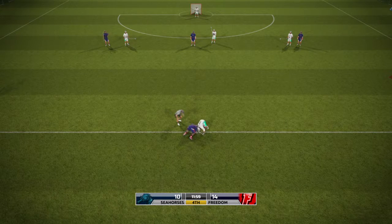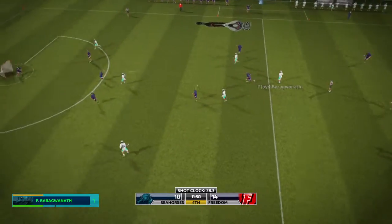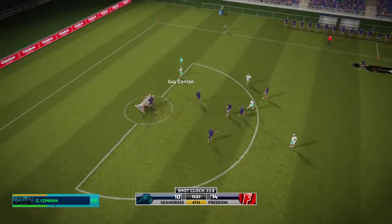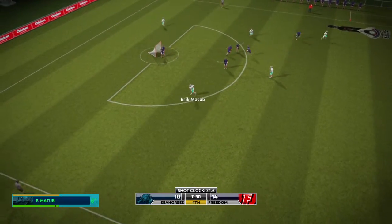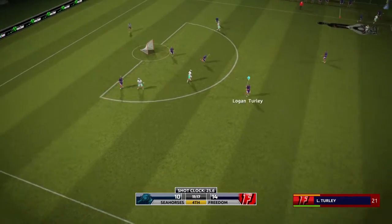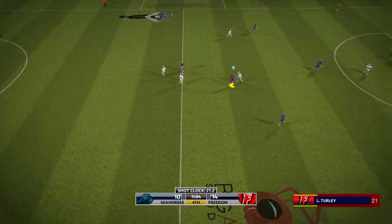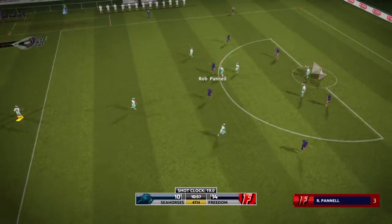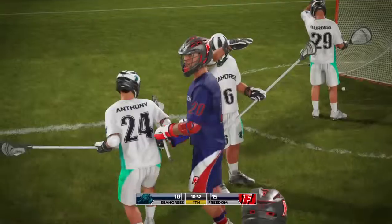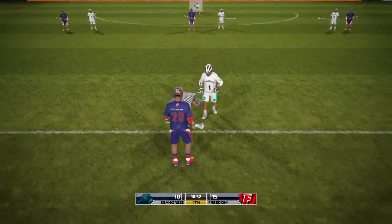Here we go now for the reset. Baragwanath wins it for the away team. Full side left. The tub shoots, saved by the goalie. Full stop center, full side right. Has a look, and a goal for the home team. He's looking sharp, that's number two for him now.